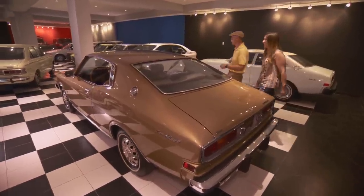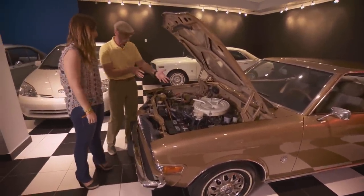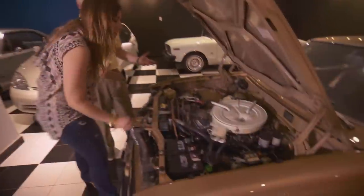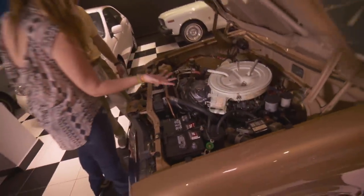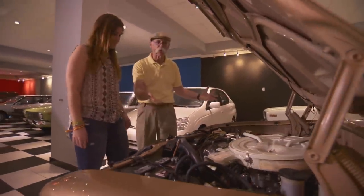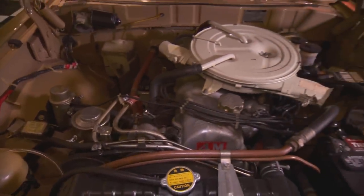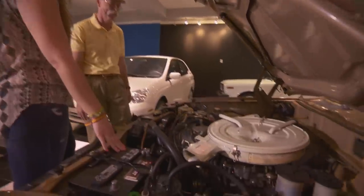Let's look at that six. Wow. So that's a single overhead cam engine, and it's how big? 2 liter? 2,000? You could also see here, when we're talking about the Toyota, this is a Toyota old school. That's their old school logo? Yeah. So this is really pretty much how it looked in '73. Yeah, everything is original. Every nut and bolt. The only thing that has changed is the battery. It didn't last that long in that time.